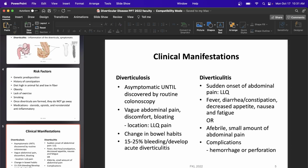Okay? So, how do you manage this? You're always taking vital signs. You're always assessing for pain. Look at all the characteristics associated with it. You're looking at bowel sounds, any kind of distension, character of the stool.